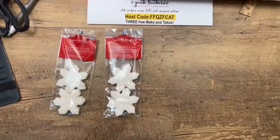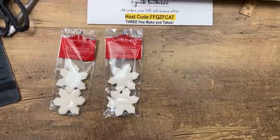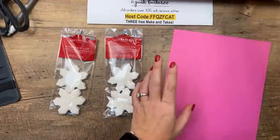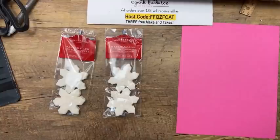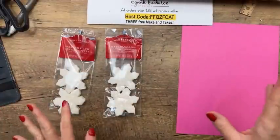Am I just looking at it? It should be right here. Well, it's gonna be a surprise then. Don't worry, I know how to make it. That is so weird, do you guys see it? Why isn't it here? Well, that's a mystery. Pepper, did you take it? Knowing you, probably did take it. Okay, that's all right. Well, it'll be a mystery stamping project.